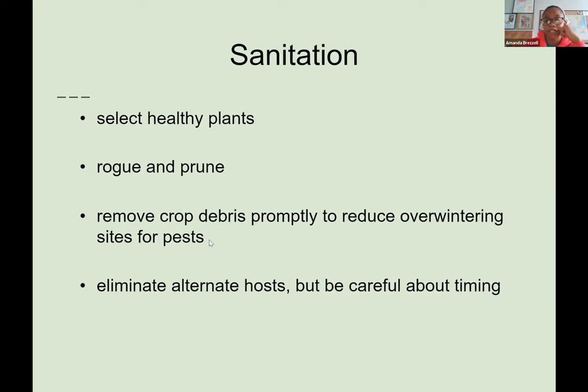And then remove debris promptly and reduce overwintering sites for pests. So when you get down to that fall time, when we're talking about closing up the garden, getting ready for winter, it's really important that you move those things away. And also when you're out there pruning, I can go out and prune a whole field and have little piles of tomato leaves or pepper plants or whatever on the ground. But it's really important that you pick those things back up and clean up that workspace when you're done, because you don't want those things just degrading right there. If you don't want to throw those things away, often like myself, I will just add them to my compost.